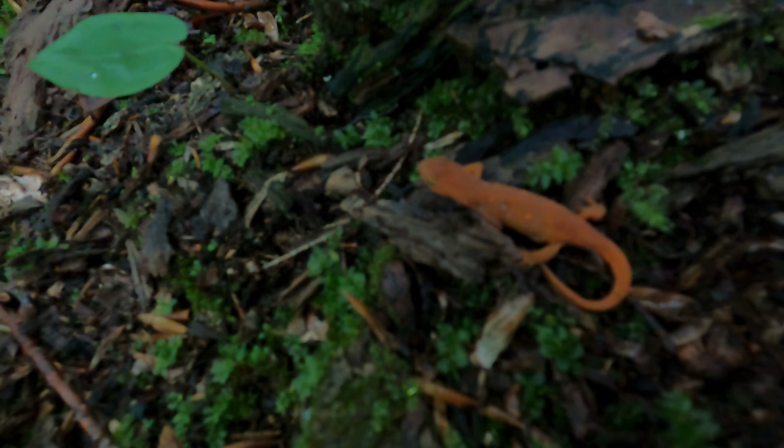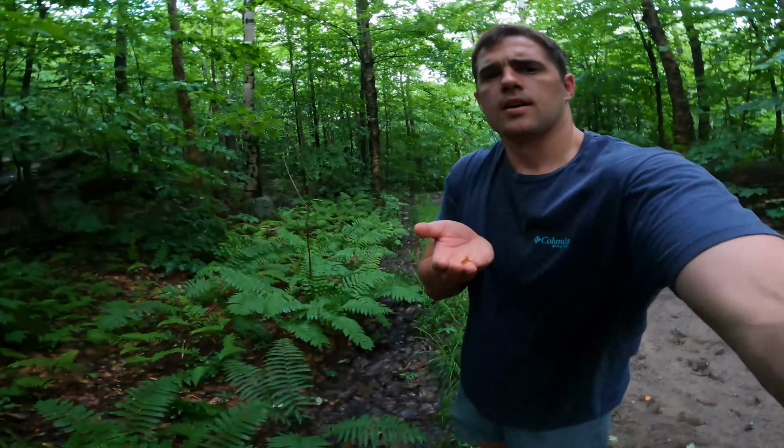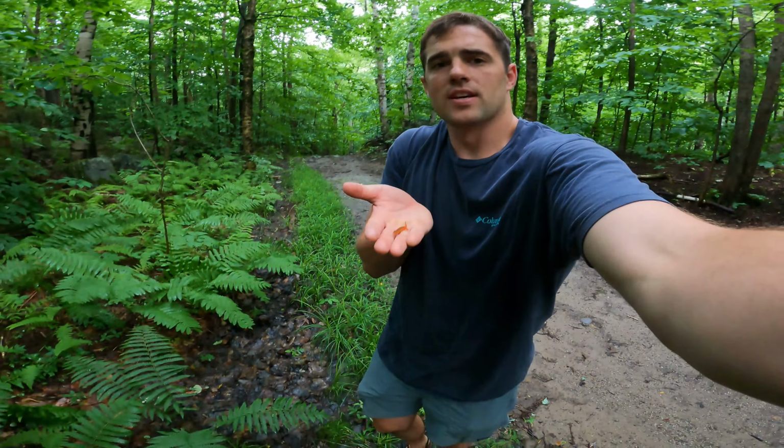Look at the color variation too on them. They're so pretty. Oh man. Look at that little red eft.